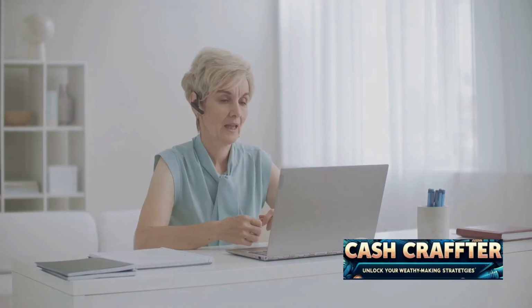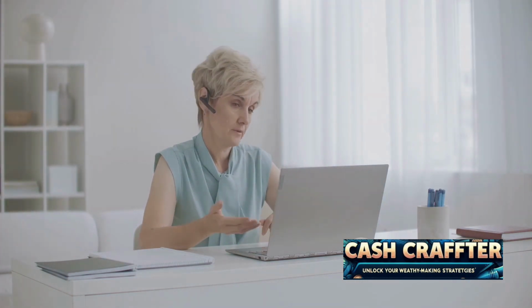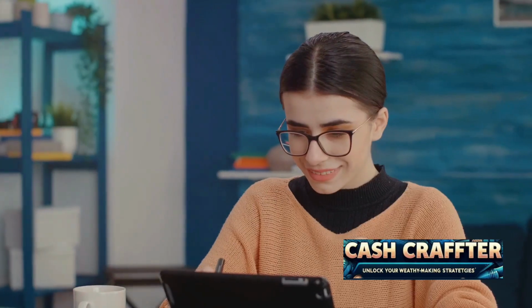Marketing your course is the final piece of the puzzle. You could have the best course in the world, but without effective marketing, it's like a tree falling in a forest with no one around. You need to reach out, connect, and engage with your potential learners. Remember, marketing isn't about selling, it's about storytelling. It's about sharing your passion and inviting others to be part of your journey.